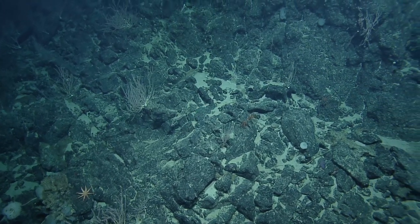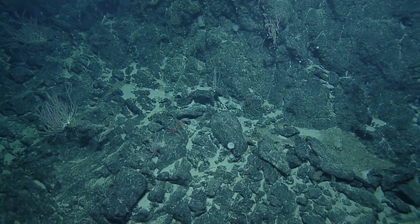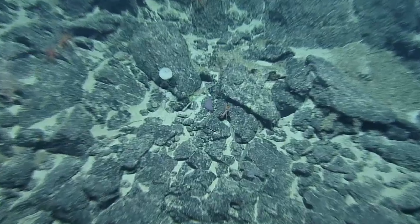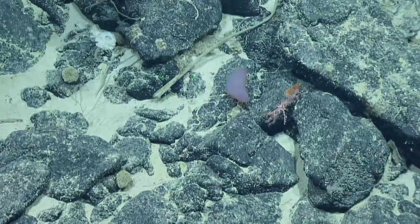Oh, what's that purple thing right there? Sea cucumber? Yeah, it's too big for a nudibranch. What are you circling? I thought you were looking at a rock. Quick zoom. I was trying to look at the purple. Oh, there it is. I can't see it. It is a cucumber. Pretty color.